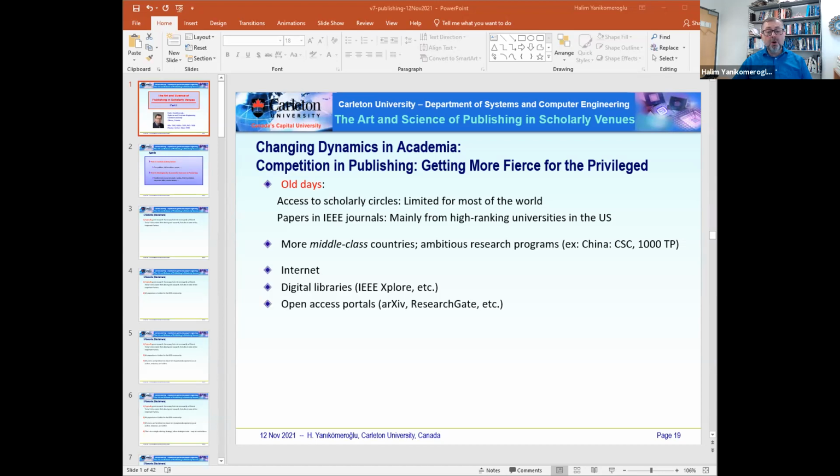And then, of course, the internet. When the internet came, it was a big equalizer, and then digital libraries emerged. For pretty much, I guess, most people here, you started your research with IEEE Xplore, but it didn't exist not too long ago, right? We had to go to libraries and find the issues if you could find them. Now it is accessible, and then all sorts of open access portals, even in IEEE Xplore, as we all know, open access is getting quite common, but there are other portals as well.